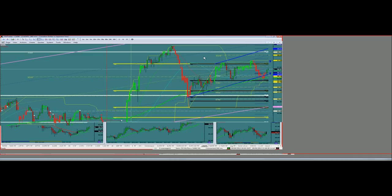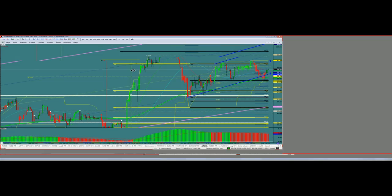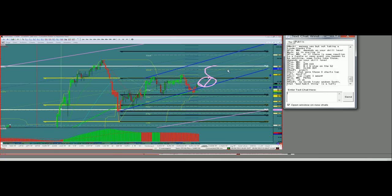Alright, so CAD yen, we're looking for this opportunity to the upside, and it's got not much left. Left in here, folks. Alright, what I'd like to see is another pullback down to here, then we would have that trade right there, and of course this big trade right up in here is what we're really looking at. Alright.